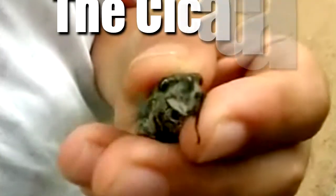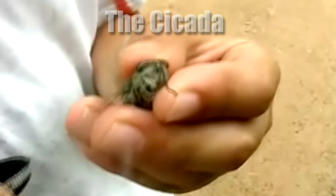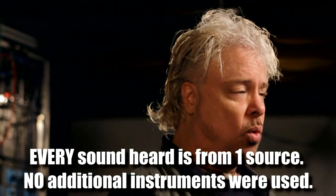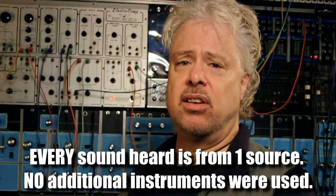All sounds in the next musical piece are created from the cicada. Remember, if you point backwards, all sounds emanate and come from this one sound source sample that we captured out in the field and converted into a waveform.